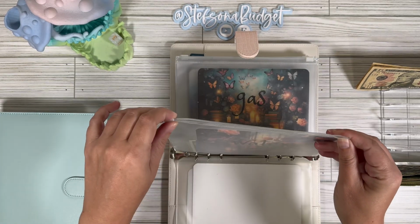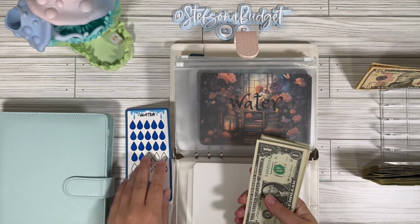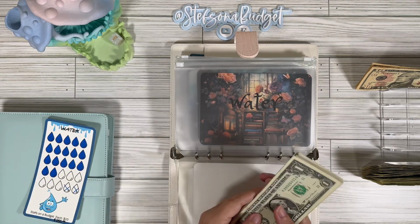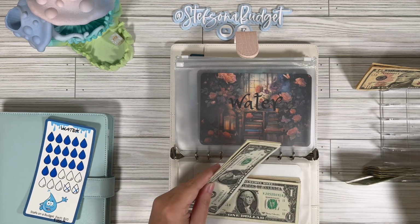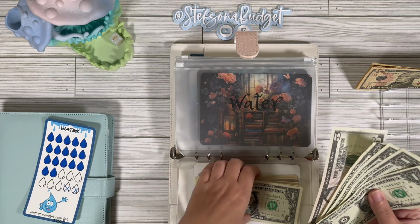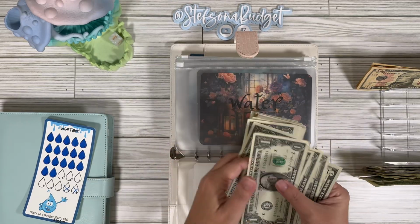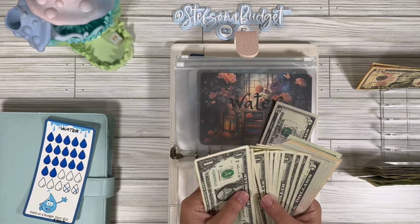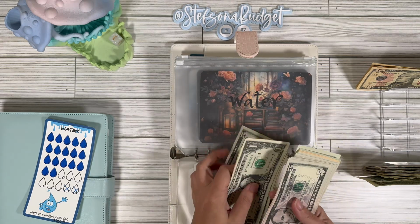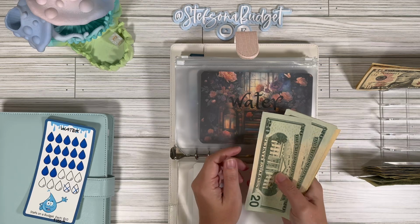Okay, so let's go ahead and jump on in. We are on water, which is where we're going to start. This is for my home water bill, and it gets $9 now because it's got the $6 snowball plus its $3. So I have $5, $6, $7, $8, and $9 going into this envelope. So let's add that in there. Okay, so water with its $9 today.